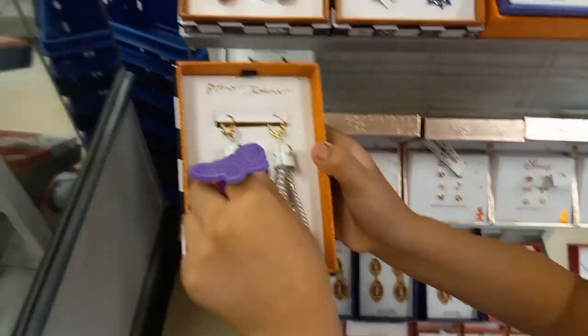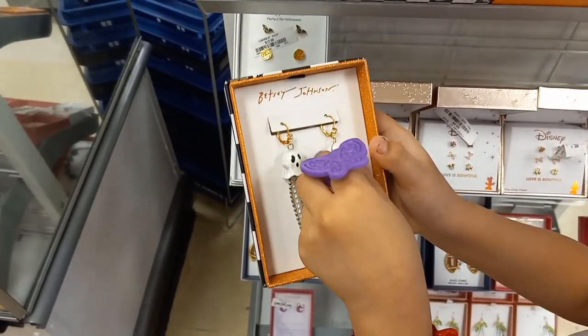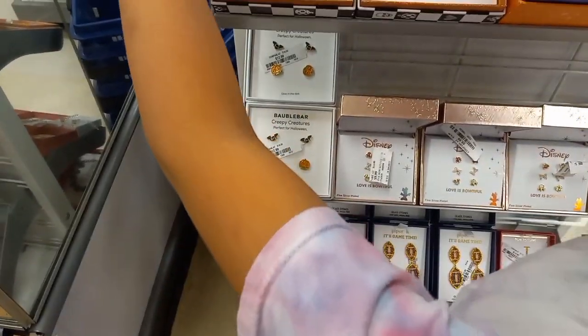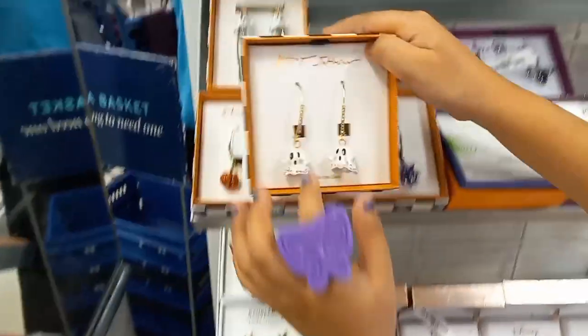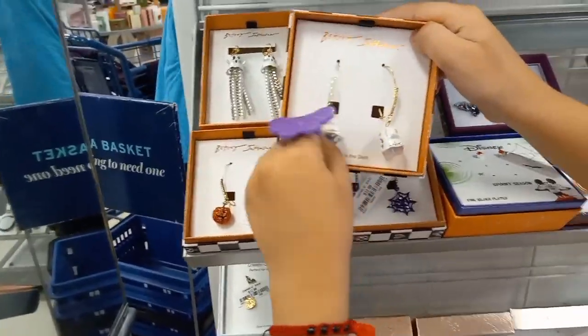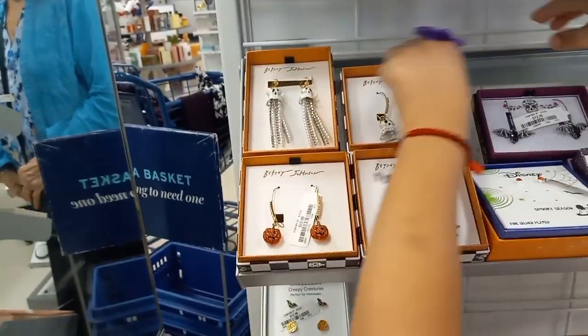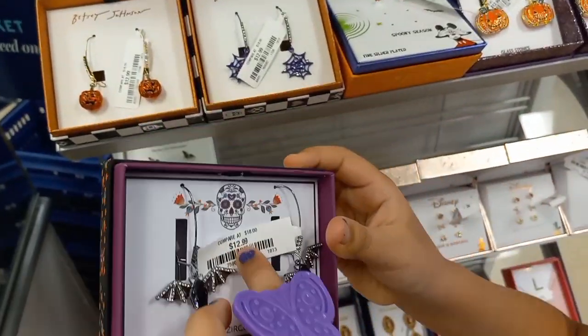So these are the logo keys. I like these two people. I like the bangs. They look like friends. And then here are the logo keys. They look like the same thing. But look at the bad guys. I like the parts of people. And look at the bag. Maybe it's for the aesthetic. And it's $12.99.